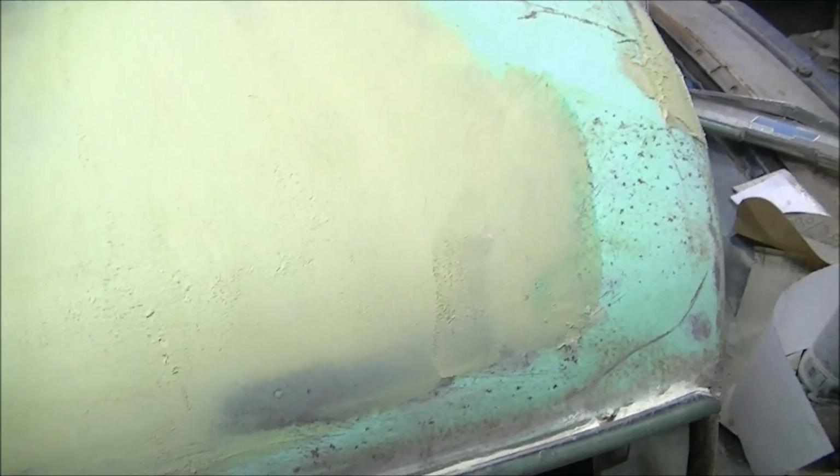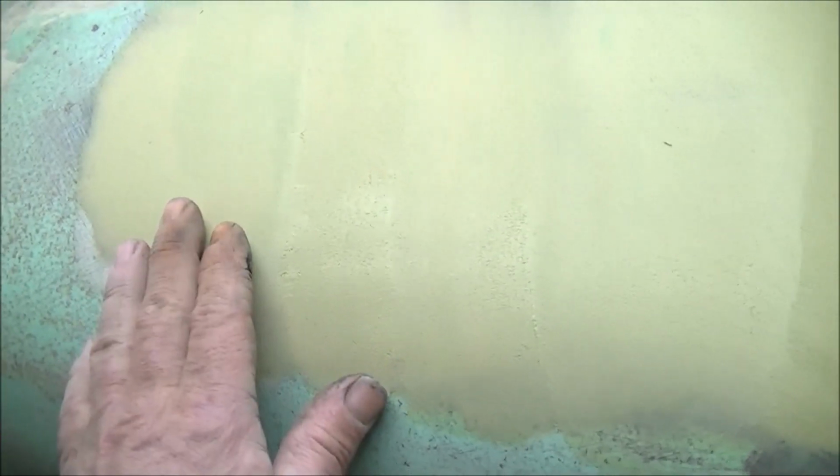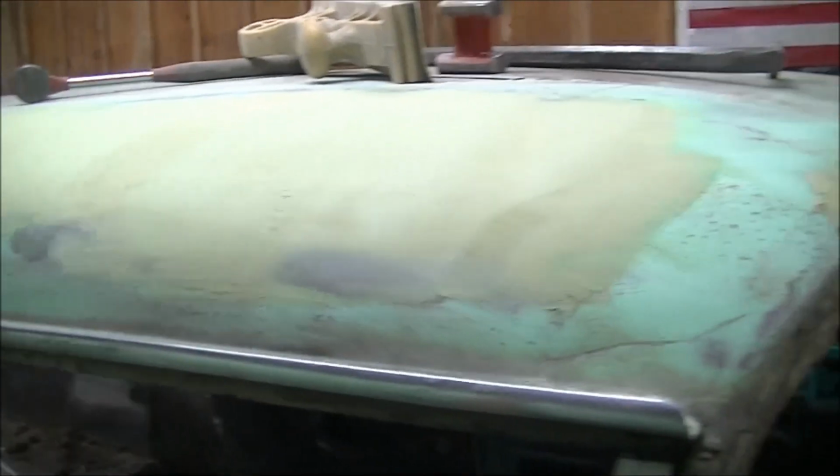So we got it all boarded off, and we put our final skim coat on there. I boarded it with 40 grit. This time I'll go over it with like an 80 and then block it out with like 180, and it should be ready for a high build primer. And that should be golden there. And that was the worst of the roof.